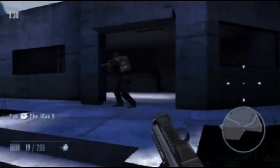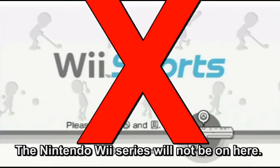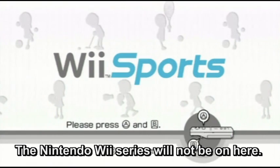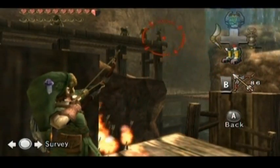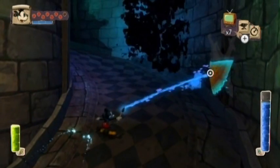To make a few things clear, the game has to use the controller for more than just pointing and shooting. I won't be putting in any of the Wii brand games to make this a little more interesting, and if you don't see a game you think should be on here like No More Heroes and MadWorld, well, it's probably because I don't have it. Also, this is not a list of my favorite Wii games, that's another list. Alright, let's start off!